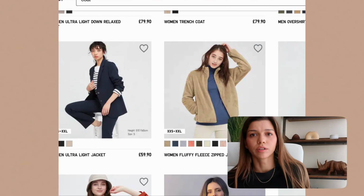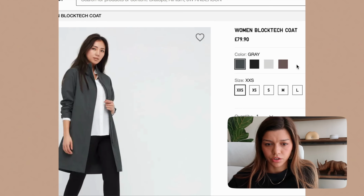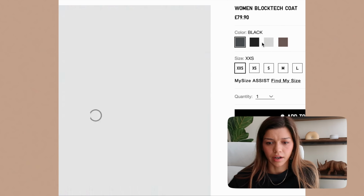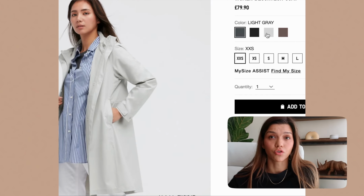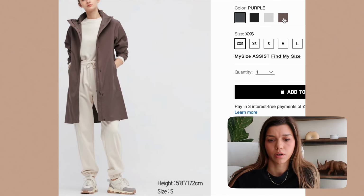It is actually called Blocktech, not Heattech coat. But yeah, honestly, check these out. I bought them when I was traveling in a summer environment, and then I realized that it was too cold. This jacket is very thin and doesn't take much room at all, just about the same amount of room as maybe a button-up shirt.